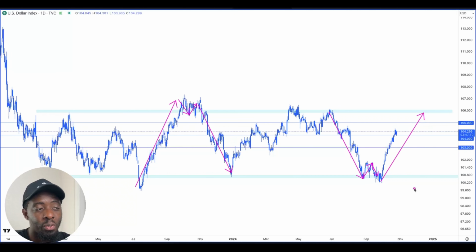That's 106. I think I'm looking at this psychological level right here of 106. So this is the area I'm looking at, 106. That's the next psychological level price has to get to when you look at the DXY from the ranging state. So that's the bigger picture on the DXY currently. We're currently ranging, and I'm expecting prices to move all the way to 106, and for us to see.